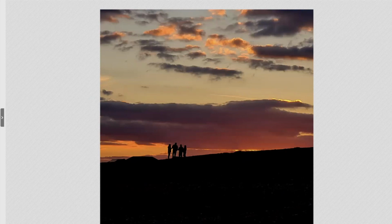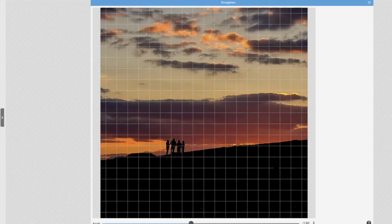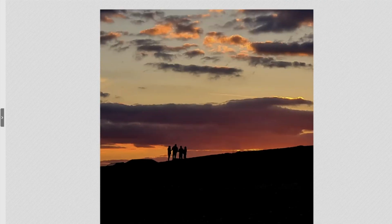Straighten. Great image again, but everybody's leaning to the right. So let's just move them round a bit. There we are. So we've got everybody upright. There we are. And what are we on, number 17? I could do some more levels on this one. I played with levels on this as well, because the sky allows you to really work on that.